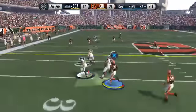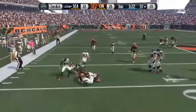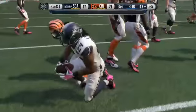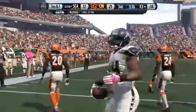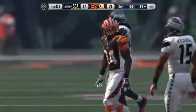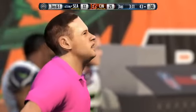Lynch is the receiver on the screen. Jones there to take him down. The Seahawks do a good job that time on 2nd down. They don't force the football down the field. They throw it short. They pick up some solid yards to make it a good situation for them.